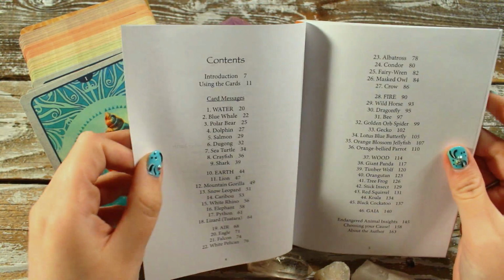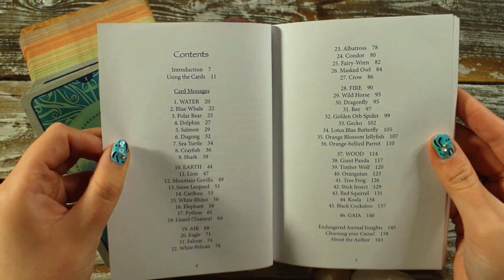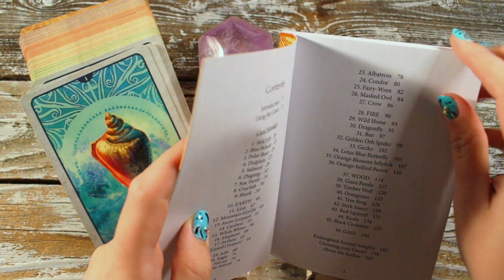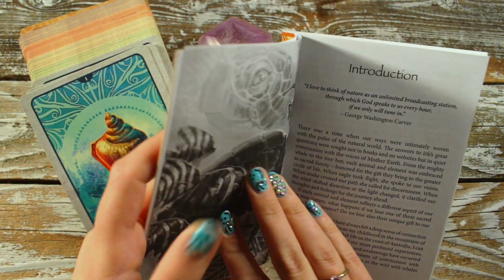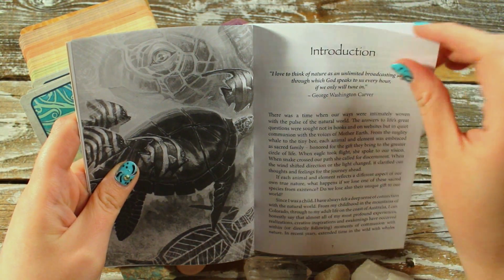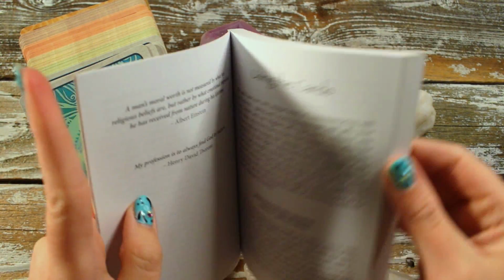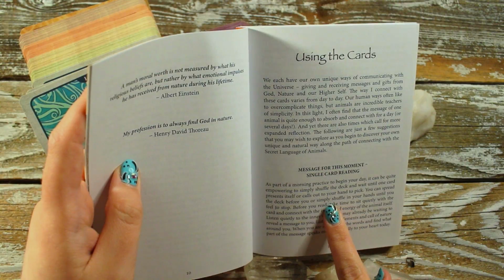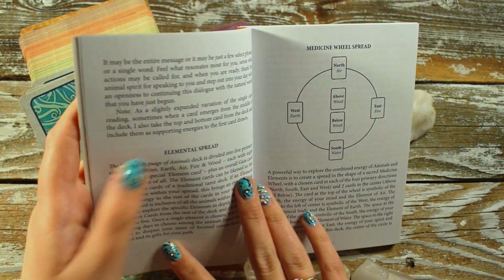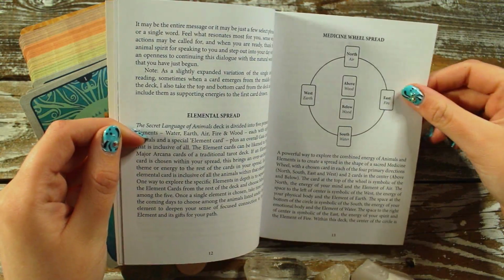Now here's the table of contents. There's the introduction page. We also have an area on how to use the cards, on how to have a single card reading. And also there is an elemental spread and a medicine wheel spread. I really, really love that spread.